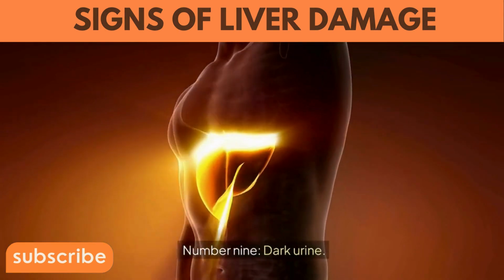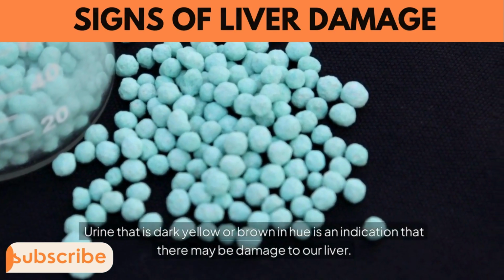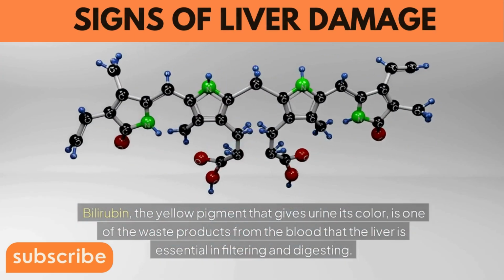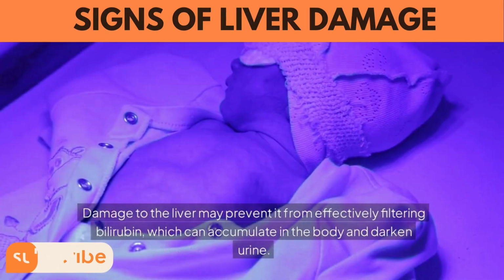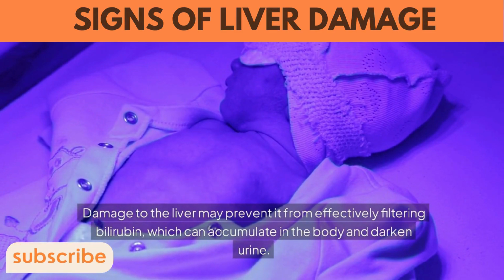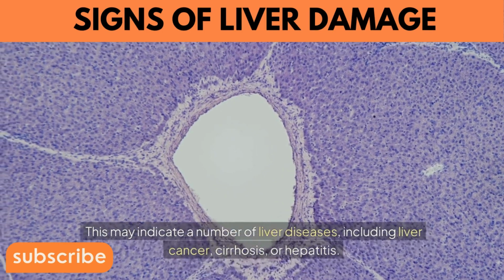Number 9. Dark urine. Urine that is dark yellow or brown in hue is an indication that there may be damage to our liver. Bilirubin, the yellow pigment that gives urine its color, is one of the waste products from the blood that the liver is essential in filtering and digesting. Damage to the liver may prevent it from effectively filtering bilirubin, which can accumulate in the body and darken urine. This may indicate a number of liver diseases, including liver cancer, cirrhosis, or hepatitis.